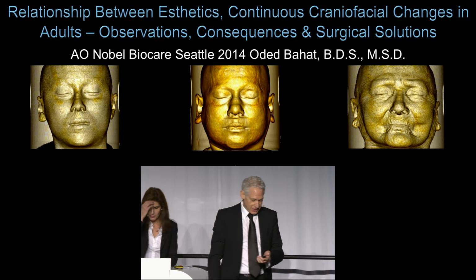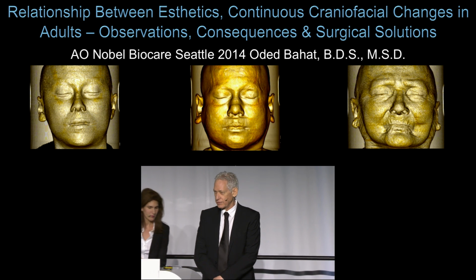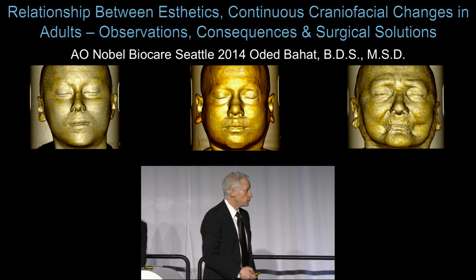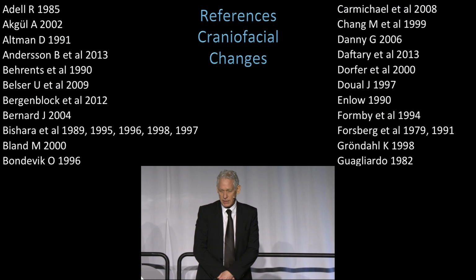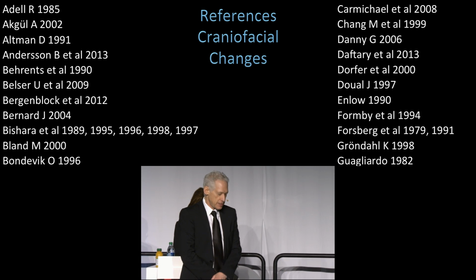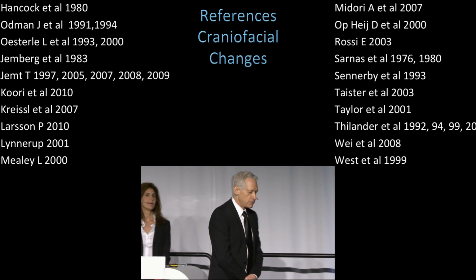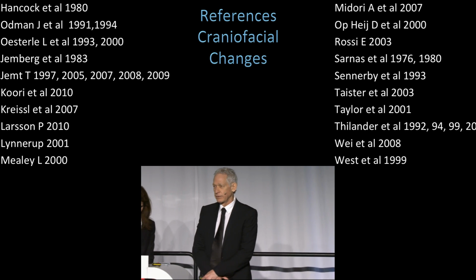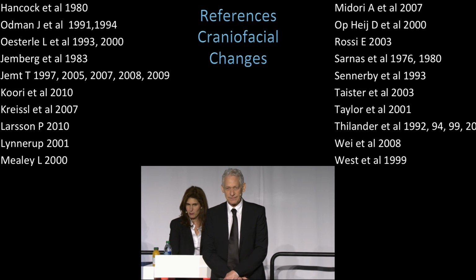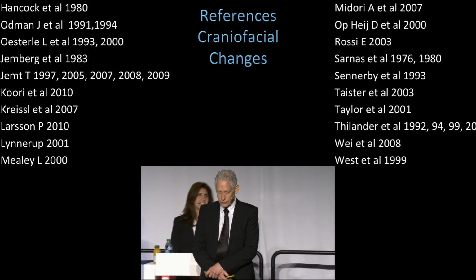What I'll try to discuss with you today are the changes with regards to aging, extraoral and intraoral aesthetic as it relates to implant placement. There are about 57 well-established clinical studies that, if you look at the general data from those studies, it is pretty clear that aging and craniofacial changes occur throughout life. It occurs to bone, occurs to soft tissue, and it occurs intraorally.